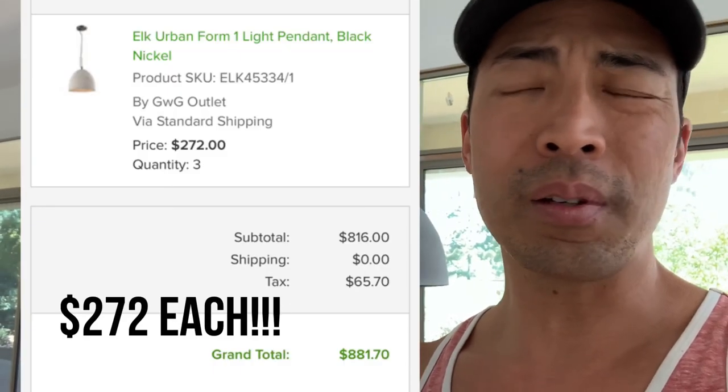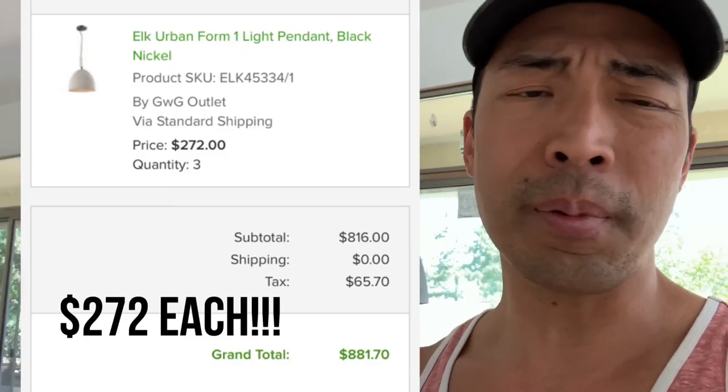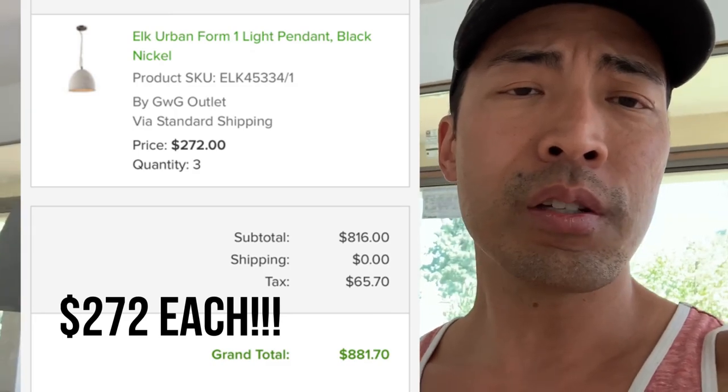These were not cheap. They were like $230 each. The total bill was like $880. So yeah, it really sucks, and I'm just going to throw these in the trash and get replacements.